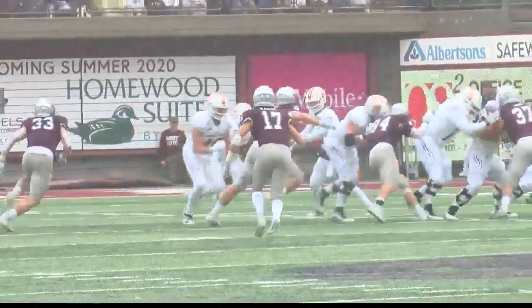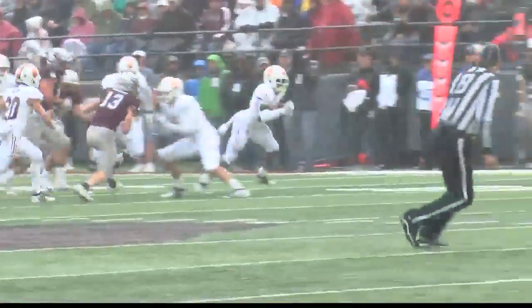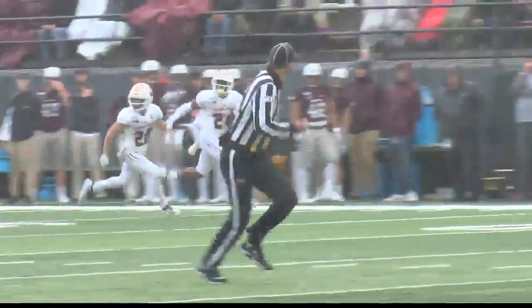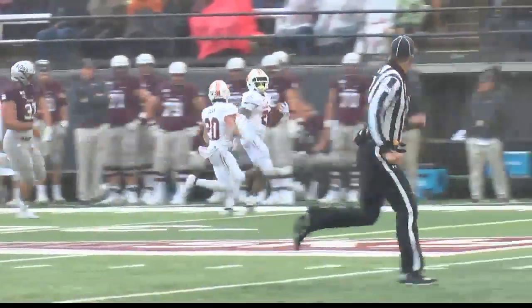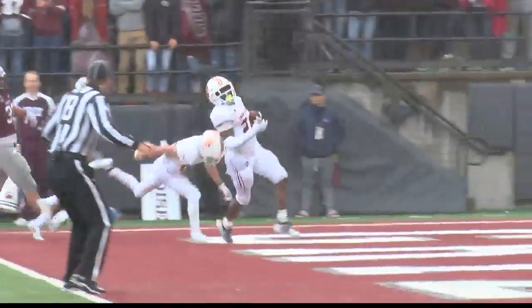Now let's go to the second quarter. Rain coming down heavy. Bengals up 10-0. Flanagan with the ball again, bounces off a tackle, then spins away, and he is gone down the sideline, 71 yards to make it 17-0 Bengals.